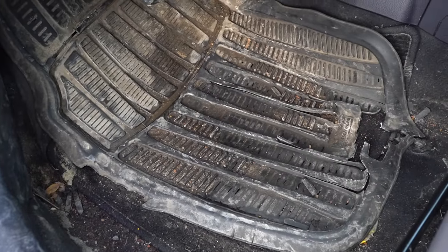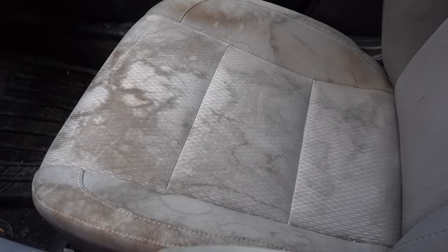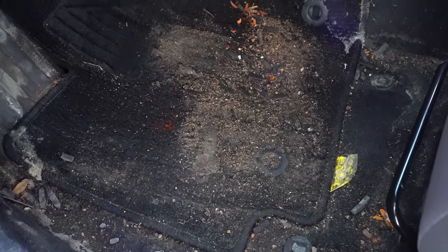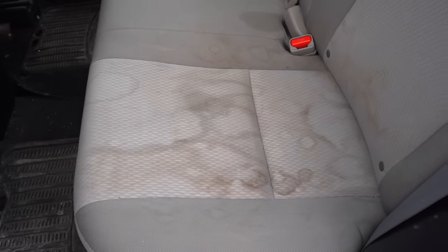The smell in this car was horrendous and unlike anything I've smelled before. I'll touch more on that later in the video, but taking a look around, every single seat in here has some incredibly nasty stains in them that are the likely culprit at this point.